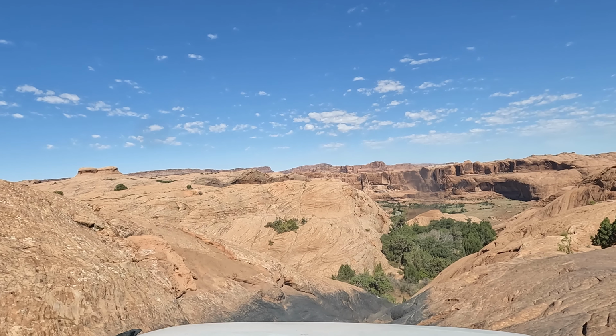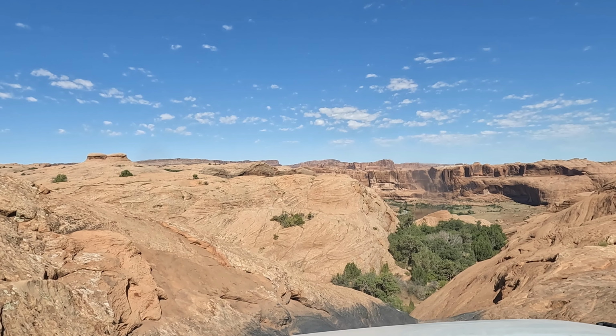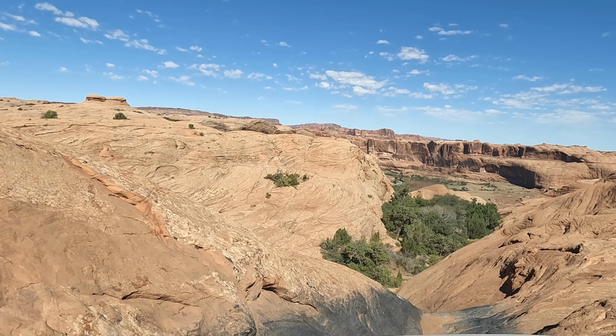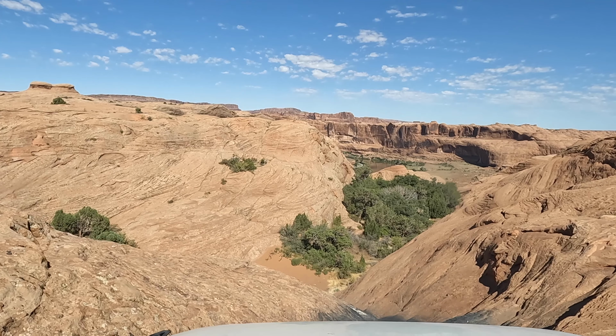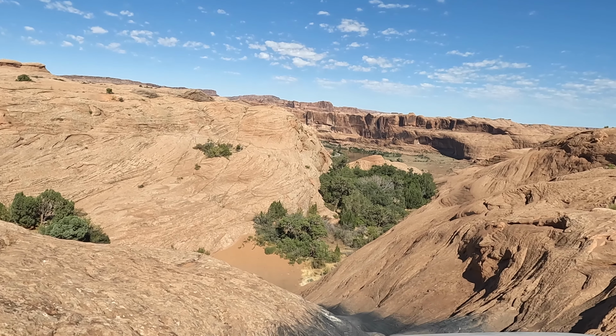Yeah, so welcome to the obstacle before the obstacle. It's a crazy drop in here just to get down to the bottom before you actually make the left turn to actually go over to the actual obstacle of Hell's Gate.